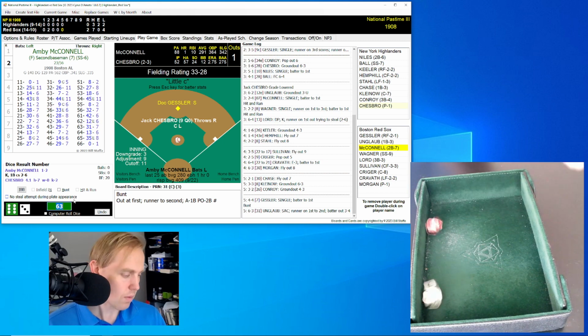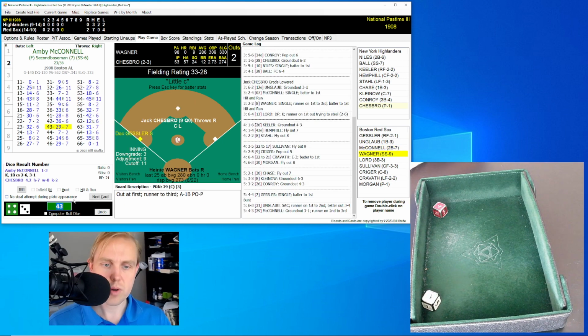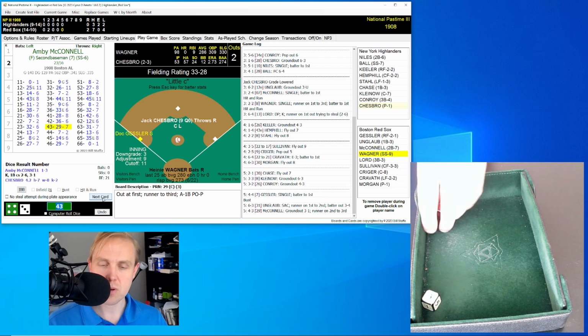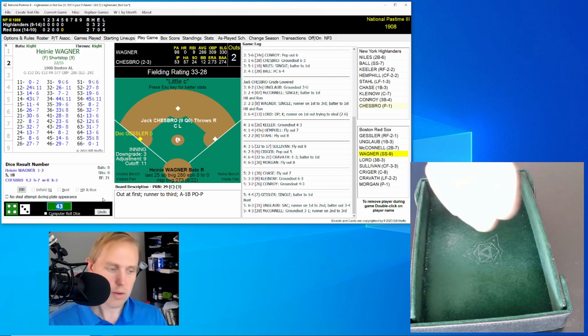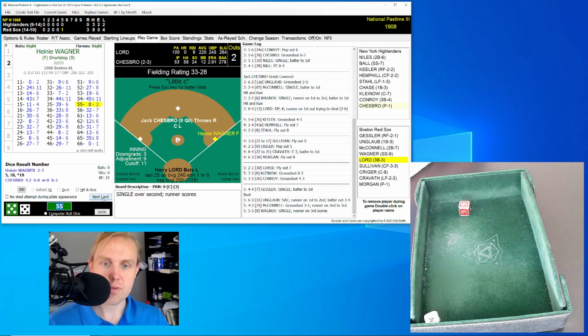Here's now Ambie McConnell. McConnell rolls a 43 for a 29. Come back to Chesbro, who throws to first, and Gessler slips quietly over to third. 2 away, and here's Heine Wagner. He rolls a 55 for an 8. That's a single over second base. That scores run number 3.